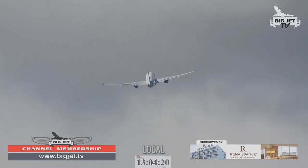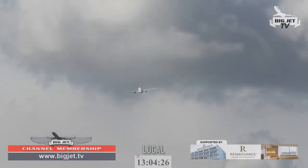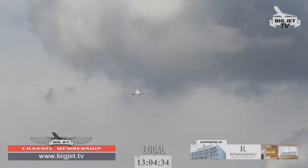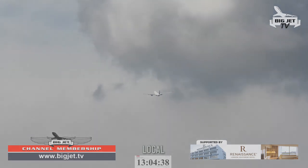Actually, I think it's a bit of an optical illusion. I think it's a little bit farther away. Yeah, yes. But mind you, she might scrape the bottom of it, pull a little bit of cloud with her. No. Nah.